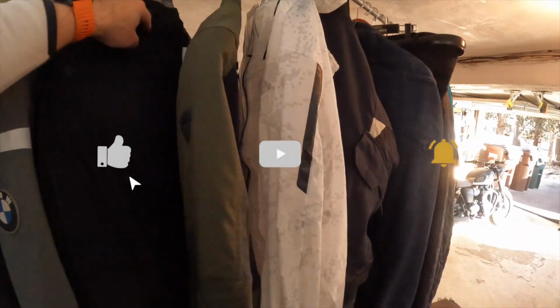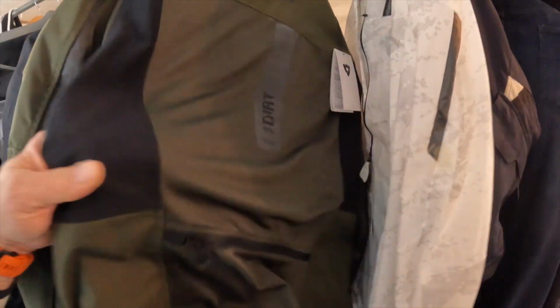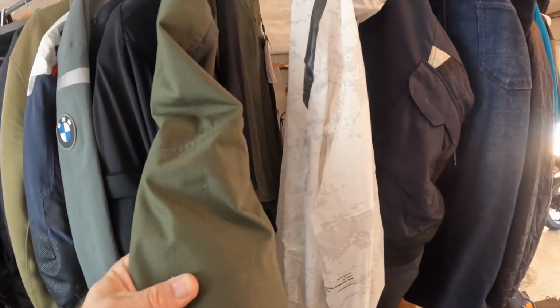I can still wear it in the summertime, but I made an investment, and I do like the Revit stuff as well. So I'm going to show you kind of what I made the investment in for this coming summer. Revit came out with what's called their dirt mode, and you can kind of see it's a little bit see-through on this. I don't know if you can see that through my hand there, but this is their dirt mode. But it does have armor here.